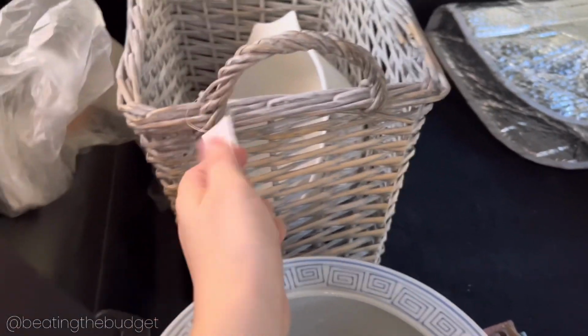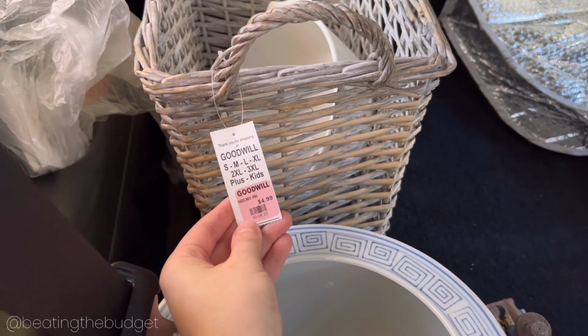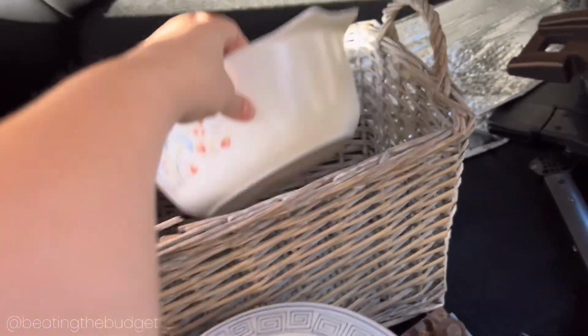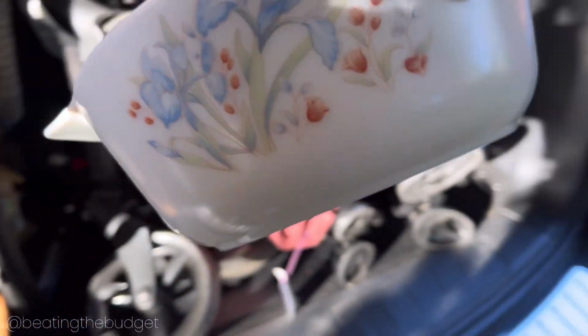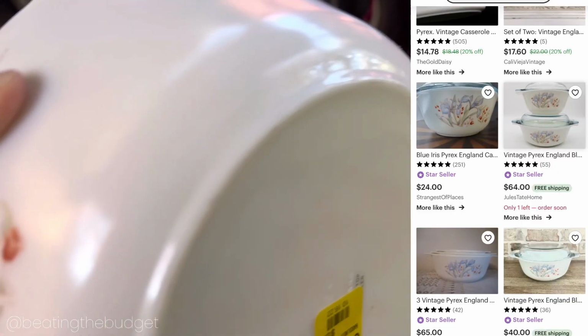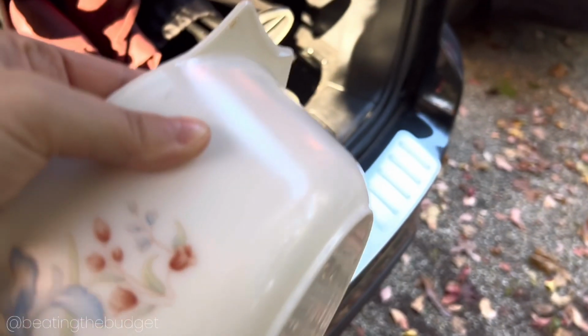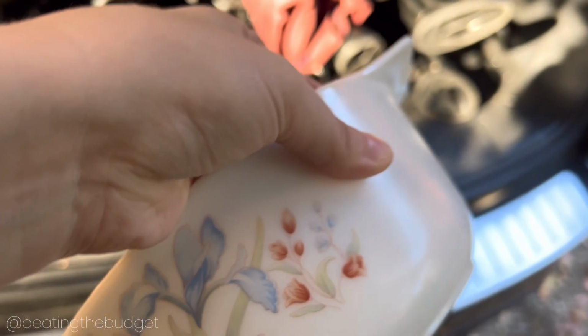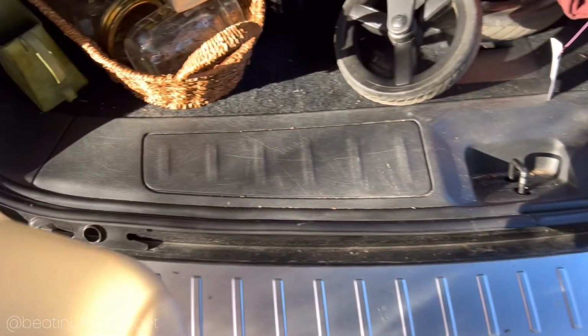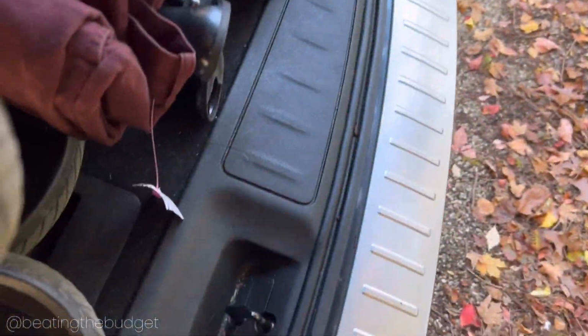I found this taller basket. This was a pink one, so it was actually $2.50, and inside I found a prize. Again, I did a reverse image search on this. This is, I think, called English Iris, and it is a Pyrex dish, and it was $6. Again, if I can't sell it, I can just keep it in my house because that is like the look of my house inside. It's the colonial, has kind of like a cottage charm in some of the spots, a little country charm. So let's see what else.